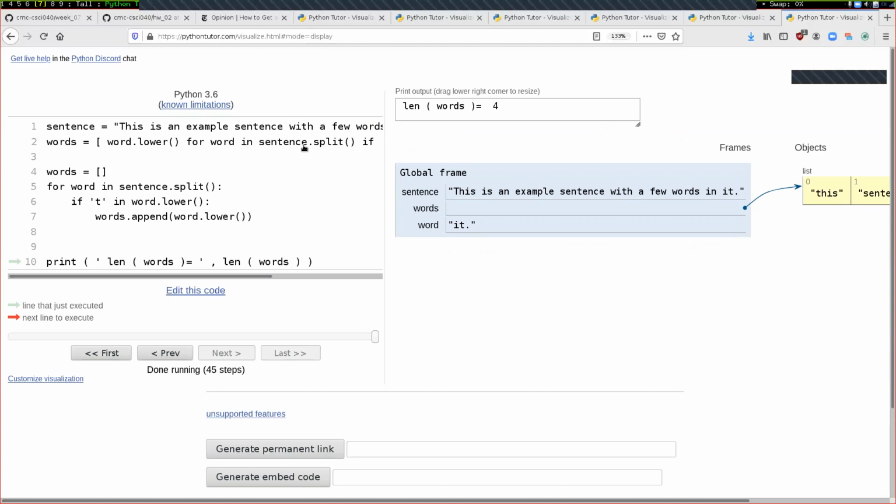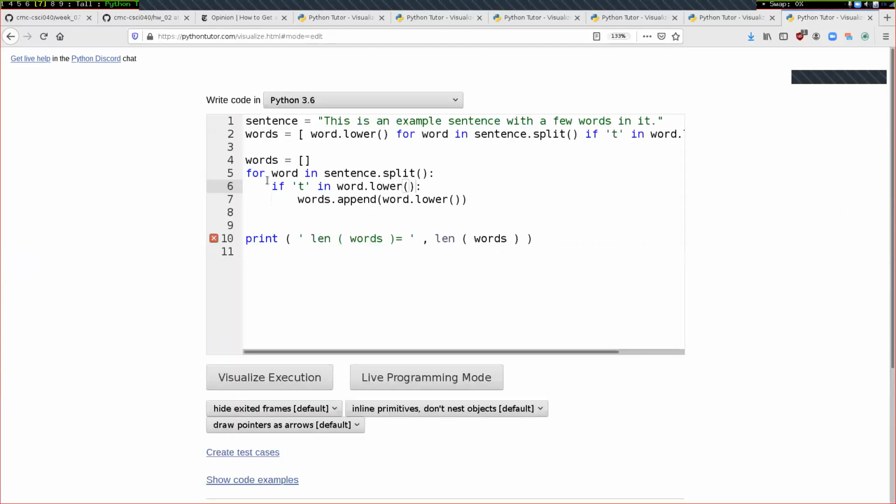Yeah. I was going to ask the same question, but what's the point of having the word.lower() in that if everything is already in lowercase? Is it just in case, like, if sentence had a capital S instead of lowercase, would that lower everything in that word? So your question is, what's the point of this word.lower() here?